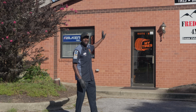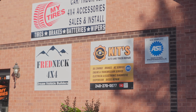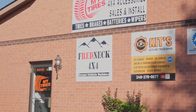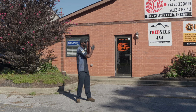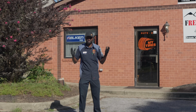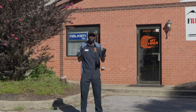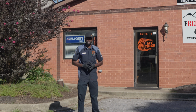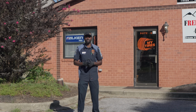So this is our main entrance. As you can see on the wall, we have our sign and we have the Fredneck 4x4 sign. We have the My Tire sign. Now, this building is my friend's building, Jack. Jack is allowing us to use a portion of his shop. So Jack, we are grateful to you. Thank you for letting us use a portion of your shop.